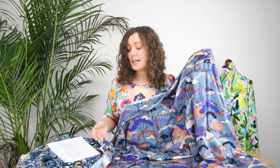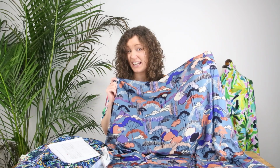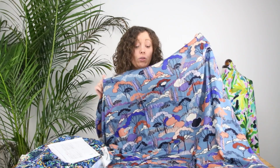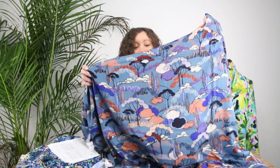Now, either style of the dress has just a single seam down the front, so if you wanted to pattern match down that seam, you could do that quite easily. Otherwise, it's quite an abstract all over print. Honestly, if it was me doing it, I probably wouldn't pattern match it.